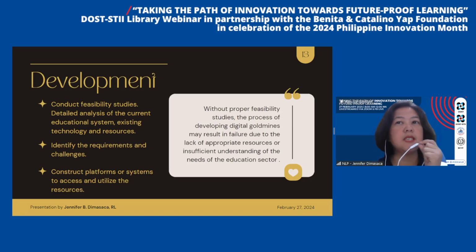An institution must stay updated on technological advancements to discover innovative educational resources, attending conferences, workshops, and webinars to learn about the latest tools and techniques in education. The development of digital gold mines in our institution involves feasibility studies, platform construction, and resource utilization. These processes ensure the effective use of digital resources, making knowledge accessible to a broader population and keeping up with the technological advancement to prepare our clients for the future.